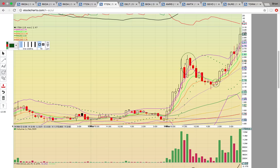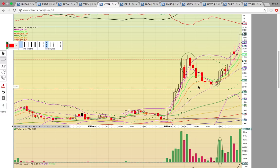This was the load zone after the pullback. So you load here for the push higher, and there was a payoff. The big volume came in at 2 o'clock, and it took it higher. Once again, what you always want to do is draw on your trend line, your horizontal resistance. This was the high close. Okay, so that was the peak, and then it pulled back down to here.